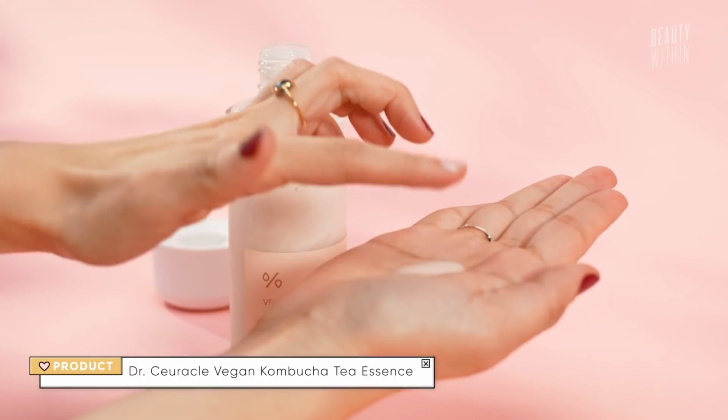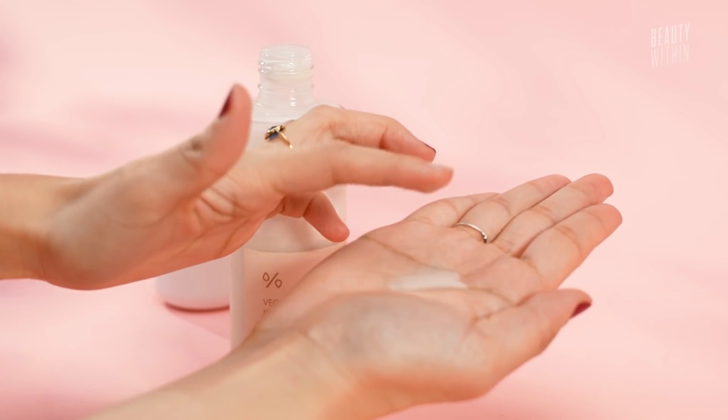So now we have that kombucha tea essence, but they also have a lip balm. And I just feel like that brand, once again, anyone with any skin concern, any skin type can really enjoy the benefits of it. And it's very cute, aesthetic, beautiful formula, love it.